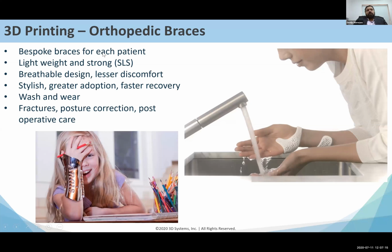Another application is also orthopedic braces. In fact, at AIIMS Rishikesh, we have got one of these printers which are actually printing personalized braces for patients. If you get a fracture, one way is to have a cast, and that is extremely uncomfortable. Another way is to scan the body part and then design a personalized brace which can solve the problem. This is best explained with this kind of an example.